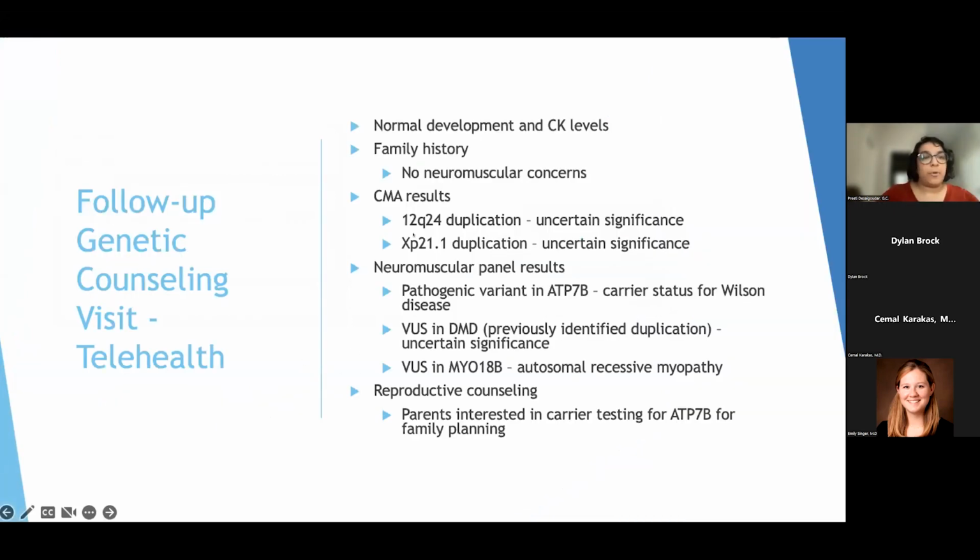So I, at this point, saw the patient in a follow-up visit, and I did a formal genetic counseling visit. His development was normal. He was continuing to make appropriate gains, especially in the motor areas. His CK levels were totally normal, so no clinical indication of a dystrophinopathy. I did a family history. There were no neuromuscular concerns, right? So now this really becomes like a counseling visit.